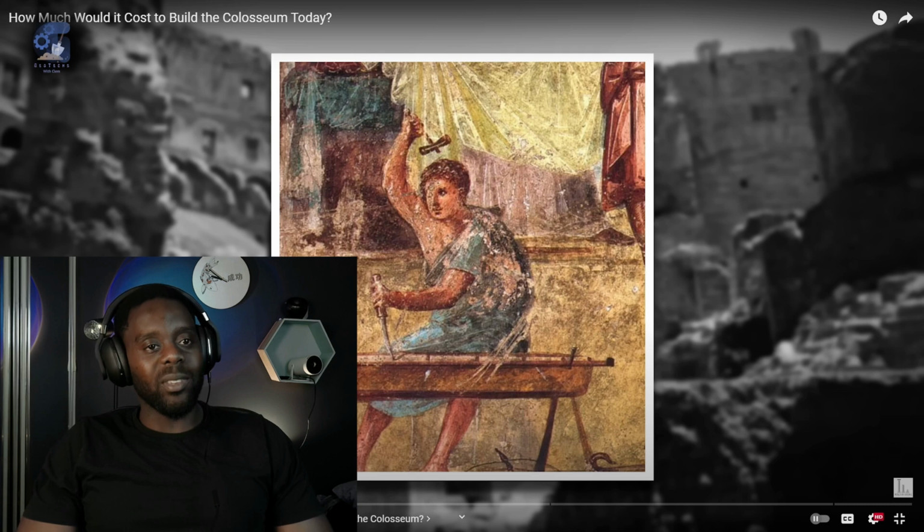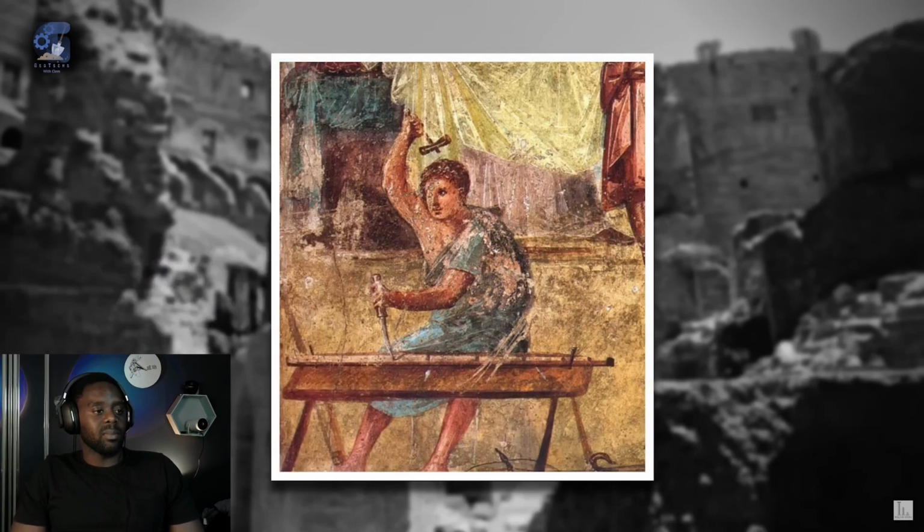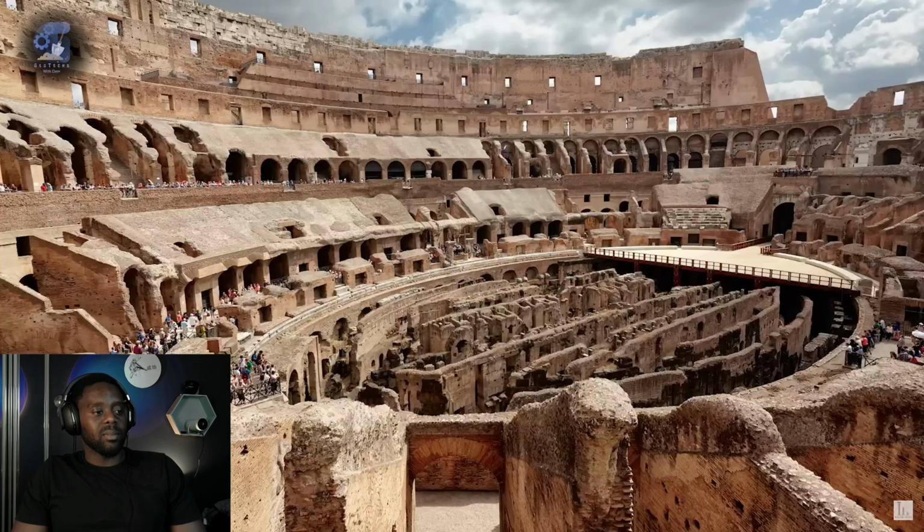Contrary to what you might assume, few of them were slaves. Although the private contractors who built the Colosseum had small permanent staffs of skilled slaves and freedmen, most of the work was done by unskilled day laborers. Following an approach pioneered by Janet Delane, a professor of Roman archaeology at Oxford, I used a 19th century construction manual to estimate the labor required to clear the Colosseum's foundations with hand tools.